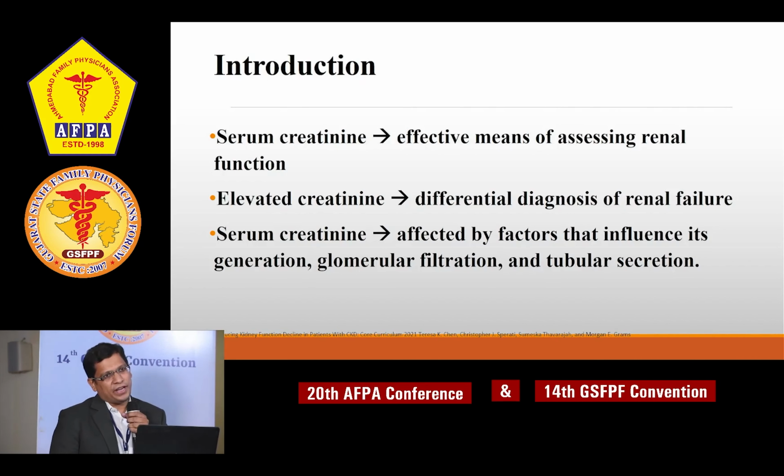So beginning with the creatinine, what is serum creatinine? Serum creatinine is just an effective measure of renal function. Elevated creatinine is always suggestive of some degree of renal impairment, may be acute or may be chronic. So we should always think of the differential diagnosis of kidney failure.